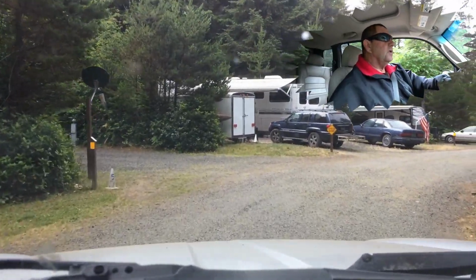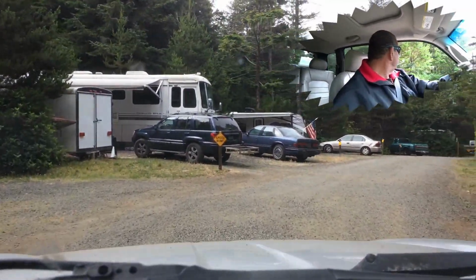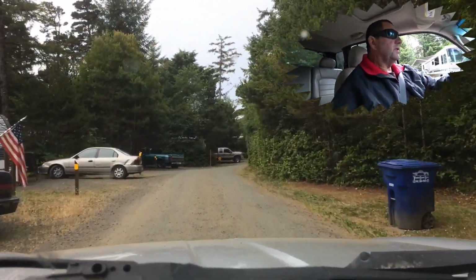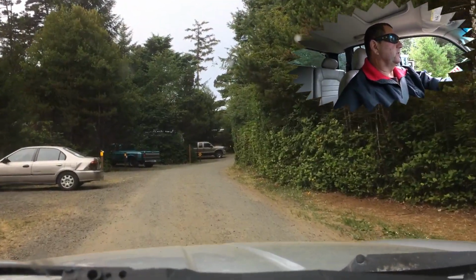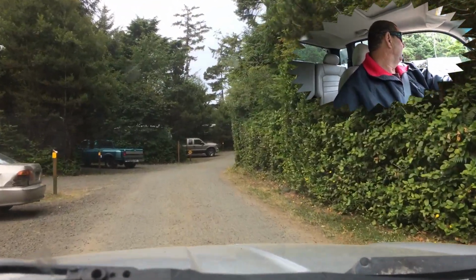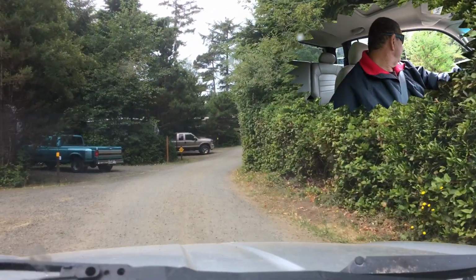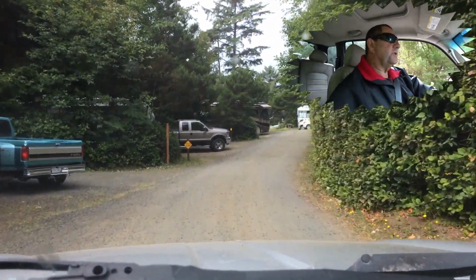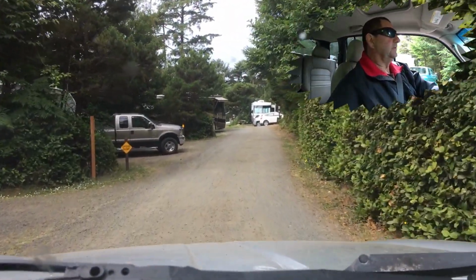Yeah. All right. Well, anyway, you get the idea. This is a pretty nice little park. This side's not as congested as the other side that we're on, but I do like it. If I was to come back, I'd probably pick this side.